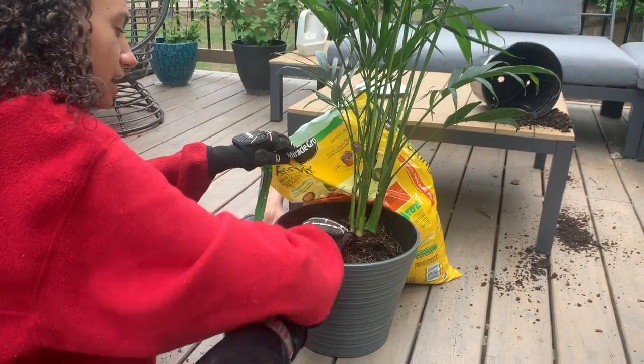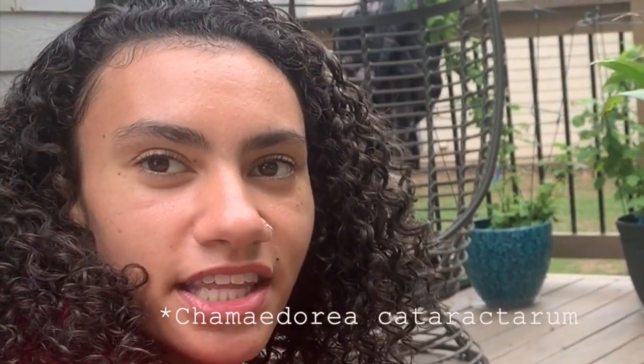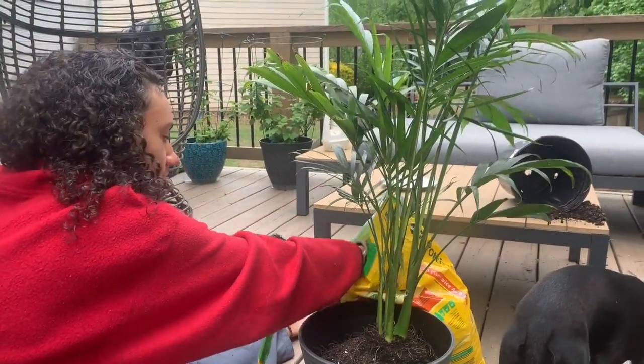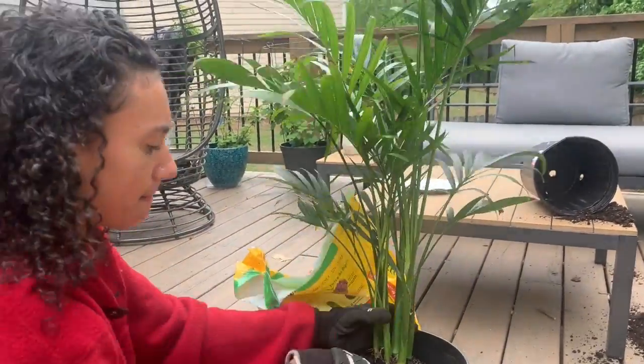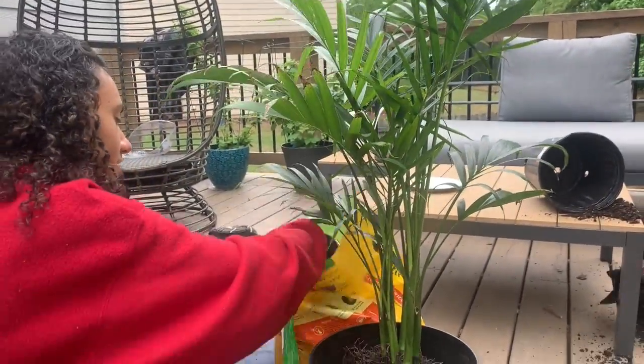So this is a cat palm. It has a different term, but cat is short for something else. Call it a cat palm. Catathambrum. Maybe something like that. I don't know.